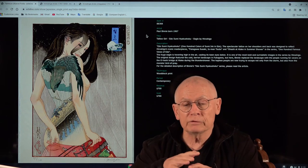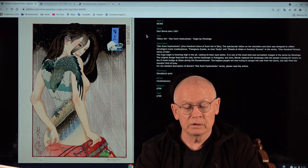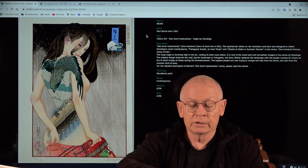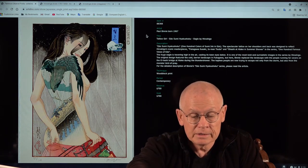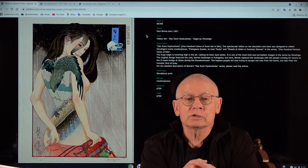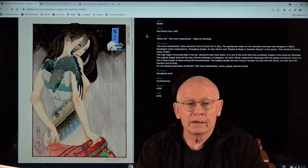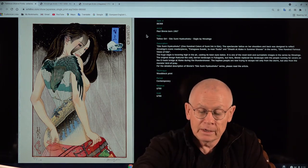But by making two different versions, he can reduce the costs a little bit or separate it over two different designs. Usually a woodblock print designed by Paul has an edition size of 100, and also Hiroshige no Edo has an edition size of 100.